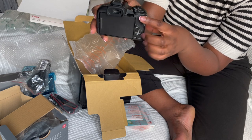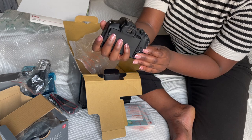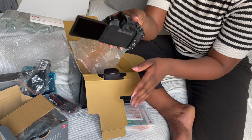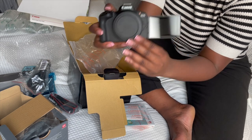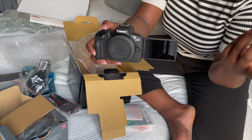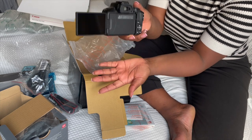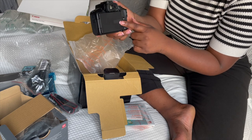It has all the controls again. It has a flash. And it obviously has the display screen which tilts to the front, so I can see myself. Right now I cannot see myself because I'm using the back camera on my phone, but with this I'll be able to look at myself, and I can tilt it back as well depending on what I'm shooting. I really love this.